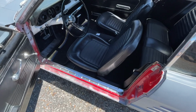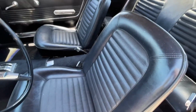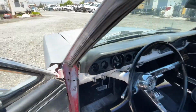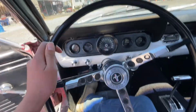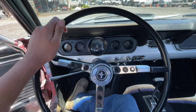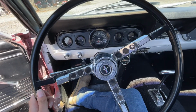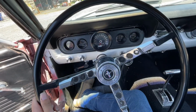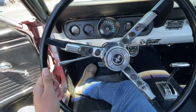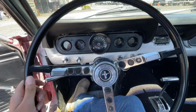As you can tell, the car used to at one point be red. This is the interior. The seats are actually pretty comfortable and they're in pretty good shape. Steering wheel. The steering wheel does have a bit of play in it. When I'm going straight, it kind of turns a bit. The good thing is that if I turn left or right, there's no play in it, so it's not bad. But you know, I do need to get this fixed.